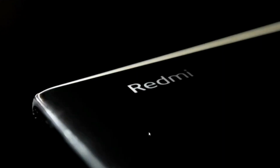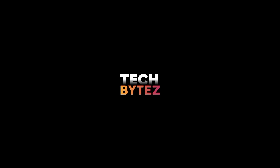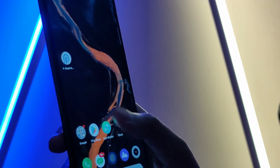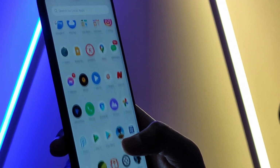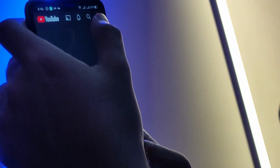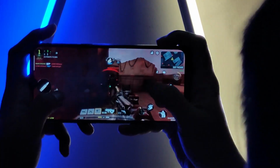Xiaomi launched a new lineup of flagship killers containing 3 of the most affordable flagship smartphones in the world. We are talking about the K40 series, composed of the Redmi K40, Redmi K40 Pro and the Redmi K40 Pro Plus. All of these phones were launched in the Chinese market with incredibly affordable prices.